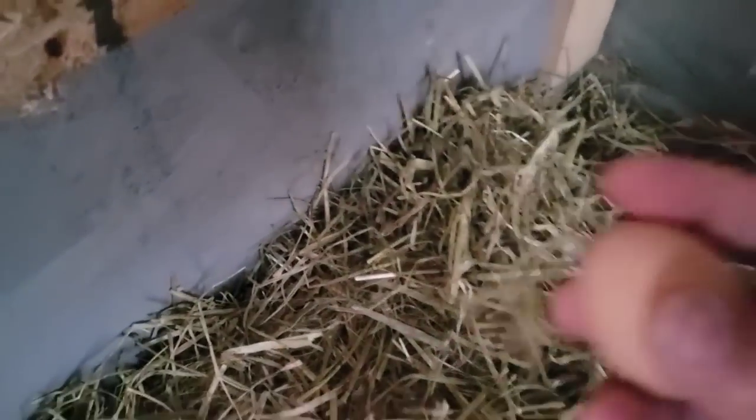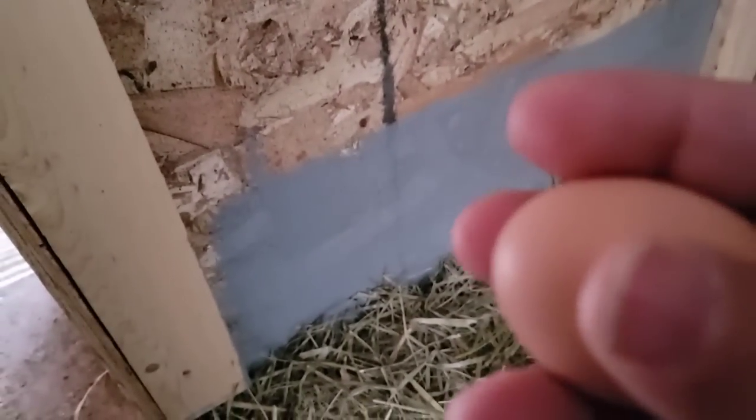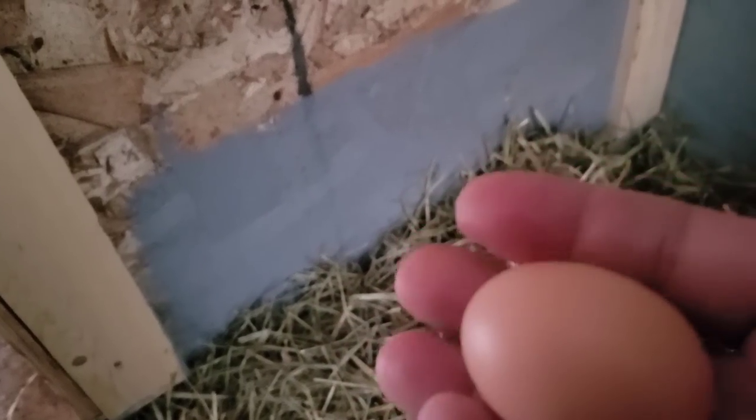So there's no eggs there. And none in the bowl. So it looks like we've got one egg. We got one egg today. There it is, right there. And it's nice and warm, ladies and gentlemen. The mama was doing a good job protecting this egg.